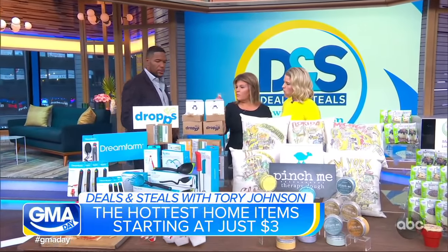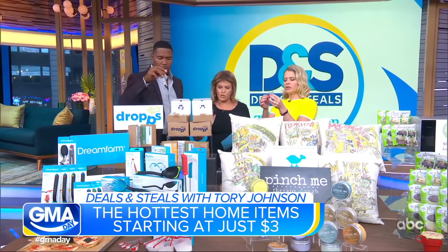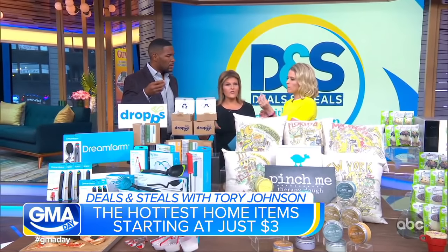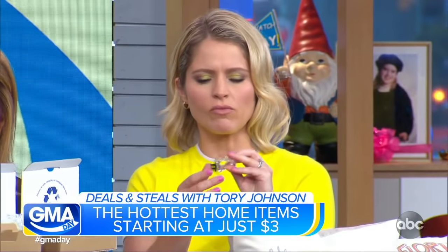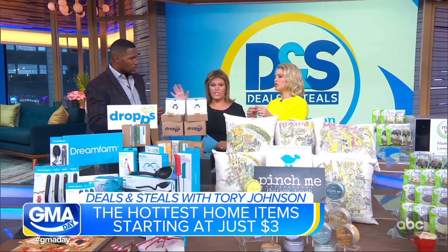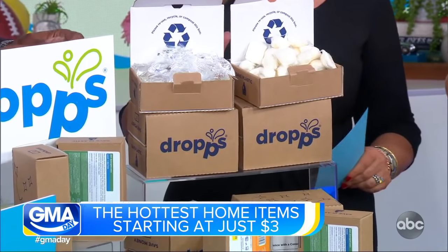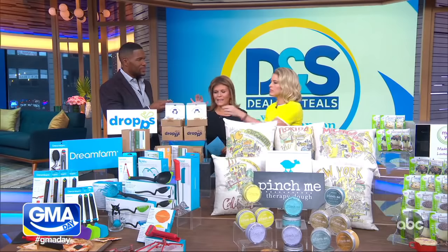Okay, so Drops. This is a really great company called Drops. These are little pre-measured laundry and dishwasher detergent pods so that there's no waste. There's no wasted product when you pour too much from the bottle. Everything is recyclable, even the packaging that it comes in. You're going to get 64 pods, for dishwasher or laundry, depending on what you prefer. There's fragrance-free options and also nice citrus fragrance options. This is a phenomenal deal.